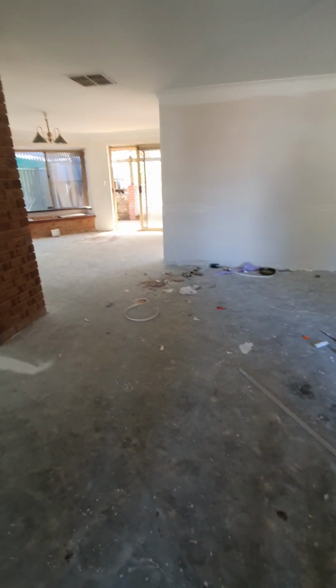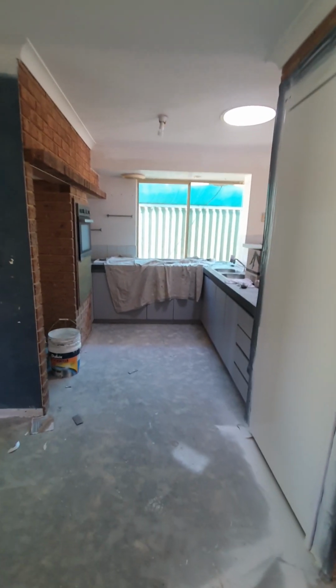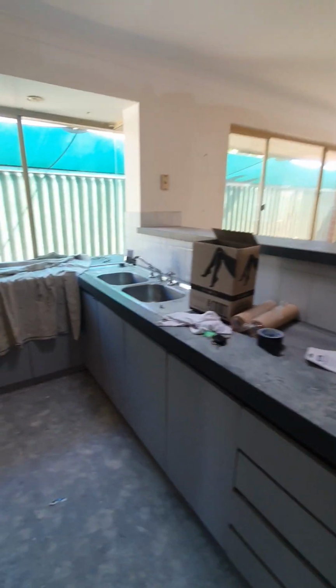But this is obviously really more where you'd have your kitchen table in here. And that's the kitchen over there. I am putting in a new oven, and I'm also putting in a new cooktop, but the rest of it, I'm just going to tidy it all up.